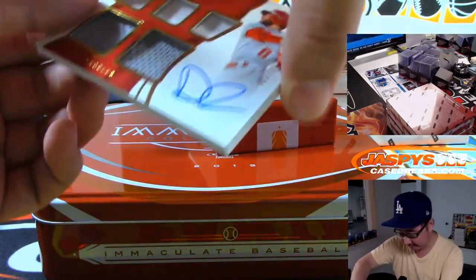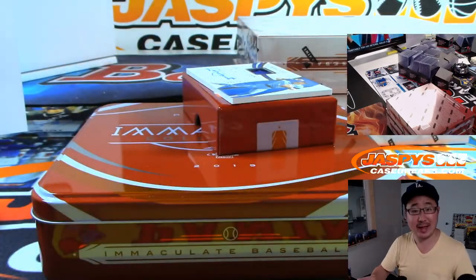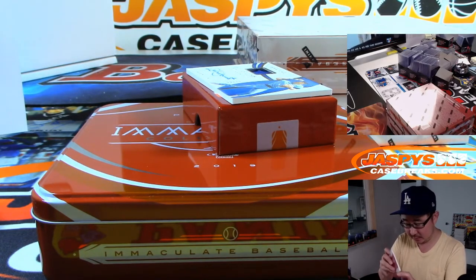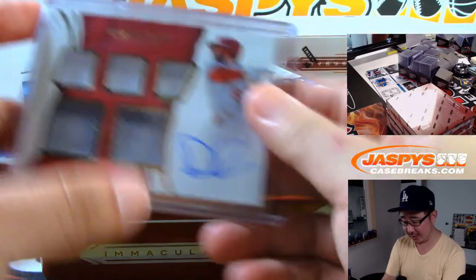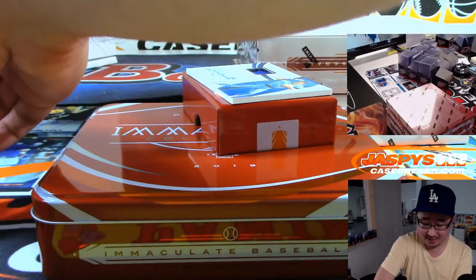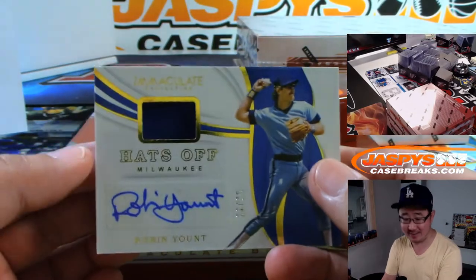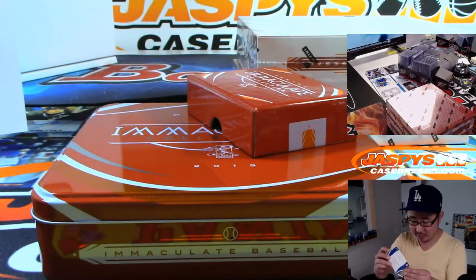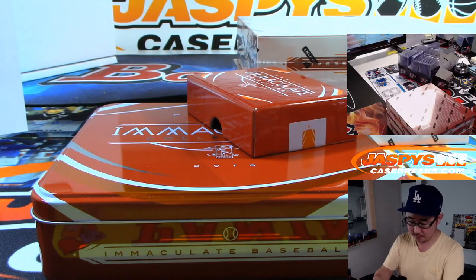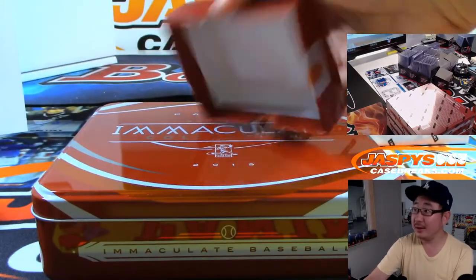All right, next is David Fletcher. Five relics and his auto, 83 out of 99. Daniel Hayes with number three. And we got a hats off jersey and auto of Robin Yount coming up. Out of 25. And it's 23 out of 25. That's another one for Daniel Hayes, last spot mojo. Game use as well.